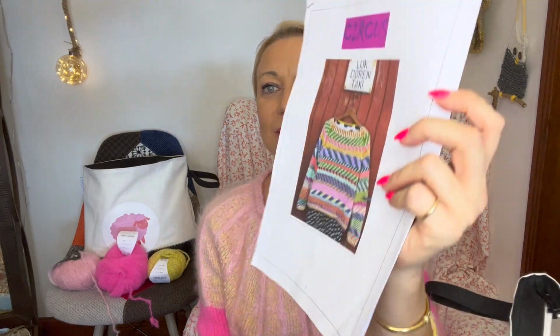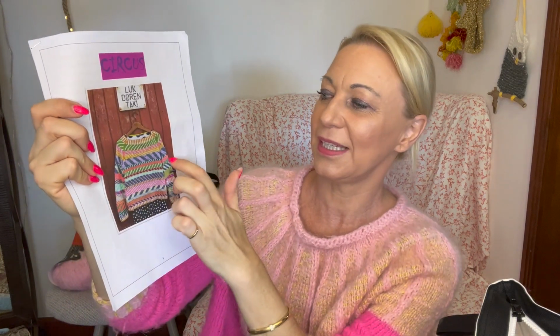As I told you, the Circus is made in a very easy way. I mean, you just always have the 2 colors together. Of course, I needed the pattern. You can do it on your own, but I needed the pattern. Definitely it will be tricky here to split, but of course it's a raglan from the bottom up, so it's also easy. It will be fine. I will definitely show you the progress, but I'm already so proud.